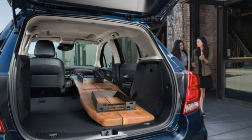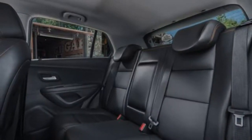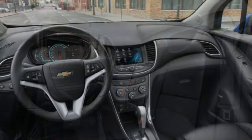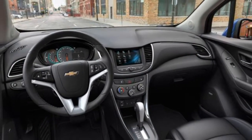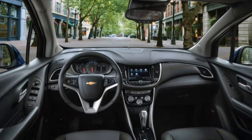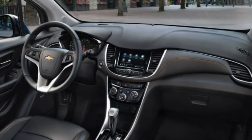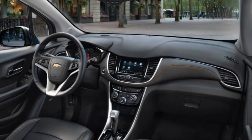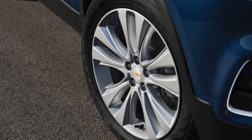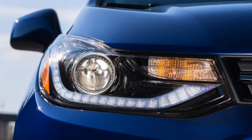2018 Chevrolet Trax review. A roomy interior and a lot of standard tech can't overcome the Trax's shortcomings. The Chevrolet Trax originally debuted in the United States for the 2015 model year. At the time, we noted it was an affordable suburban runabout that's easy to drive, simple to park, and has up-to-date technology features, but it's not quick, and its interior materials are far from best in class.